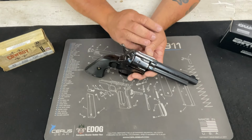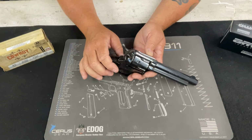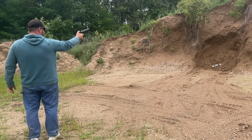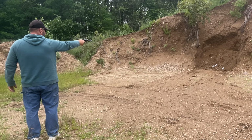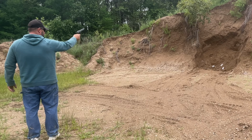Now, I did shoot this quite a bit. I shot this whole box of 50 and a few out of this box. The gun is actually pretty accurate. I stepped off 15 yards. I can hit a water bottle 65 to 70% of the time if I'm concentrating and focusing. If I'm shooting fairly fast, I am certainly inside the confines of a man-sized target.